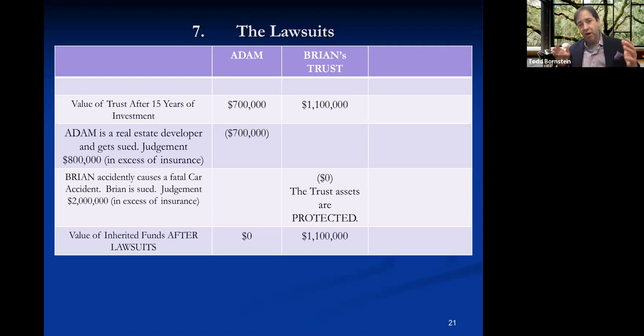Almost all of the wills and revocable trusts that I prepare, we don't leave money outright to the children. Instead, we leave it in a trust for the children. This includes adult children as well, because if it's in that trust wrapper, it's protected from, again, creditors or divorce. Now, in the example I used, I was the trustee for Brian's trust.